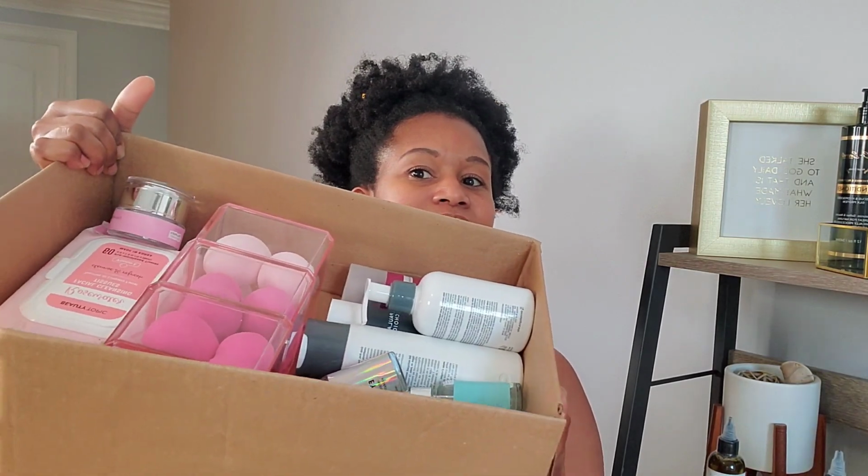Next skincare collection that I got is in this box. This is from Amazon.com, and then I don't know where I picked this up from. I will have to remember. I think from Ross. These are my makeup blenders. It's a lot of makeup blenders in here. I don't hardly wear makeup, so I don't know why I picked up so much of this, but that's great. If I do wear makeup once in a while, that will come in very handy.